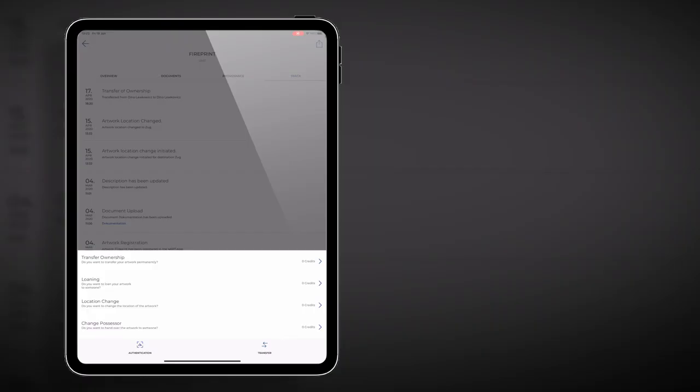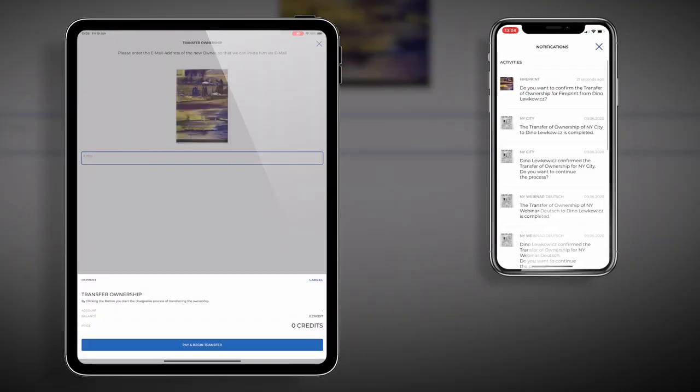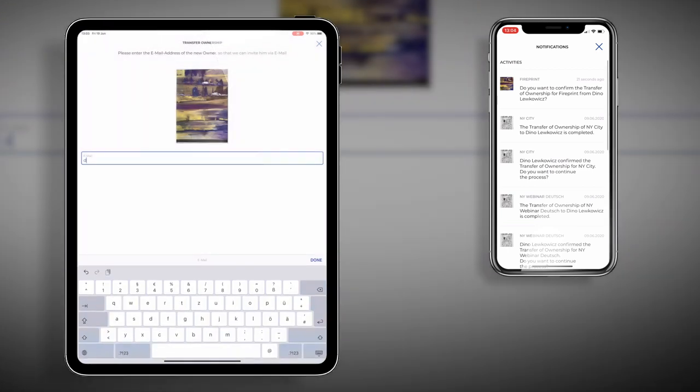And how would this work? Could you maybe demonstrate it to me once? Of course I can. So we can take this art piece here and I can just, for example, transfer the ownership to you. That's very easy to do. I just click on transfer ownership. I start the process. I enter the email address of the recipient. In that case, that would be you.